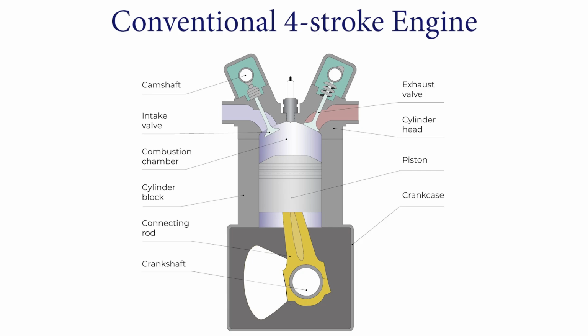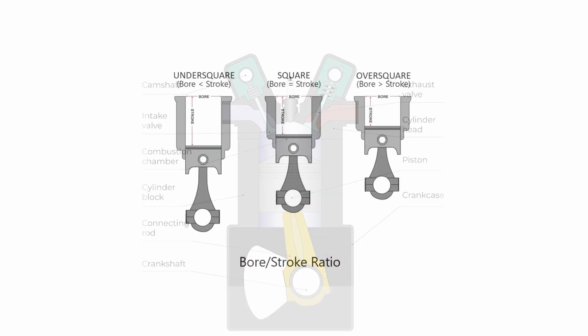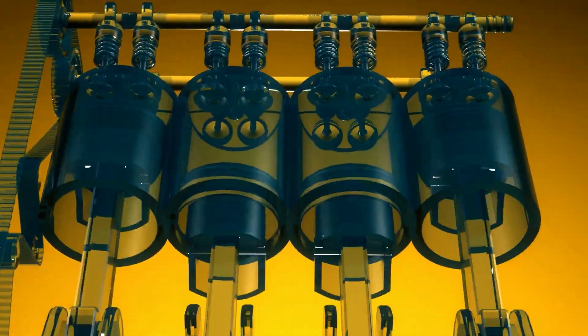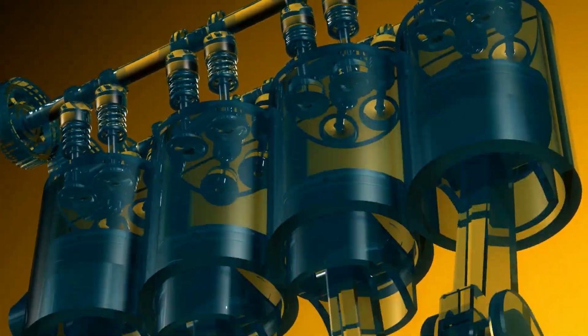One proven method to improve thermal efficiency in combustion engines is by adopting an undersquare design, where the bore, or cylinder diameter, is smaller than the stroke, or piston travel. To maintain the same compression ratio, decreasing bore diameter requires a corresponding increase in stroke length. This results in a more efficient engine with a smaller bore, but also reduces surface area for intake and exhaust valves. Consequently, undersquare engines, while more efficient, experience more gas flow restriction at higher RPMs, leading to reduced horsepower.